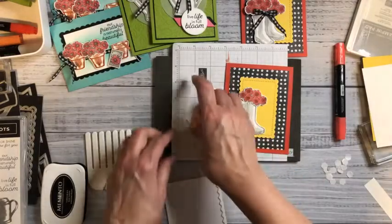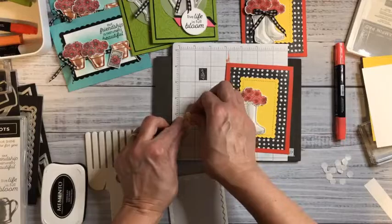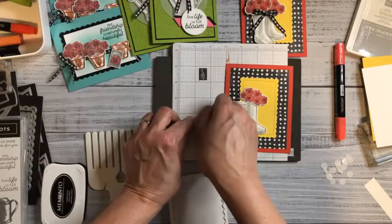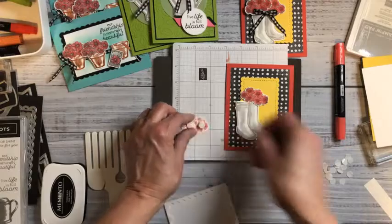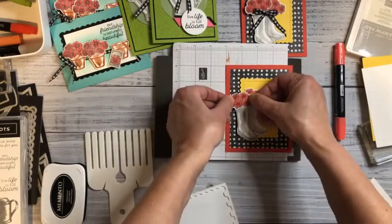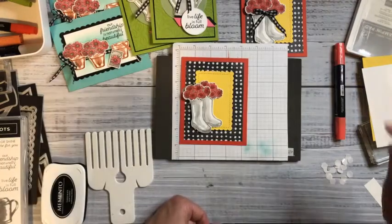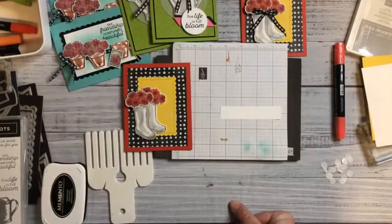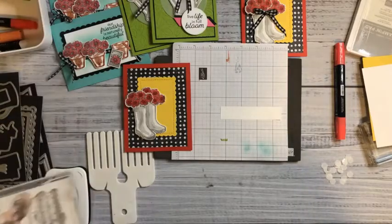So I have quite the steps taking place. So I'm going to use 1 dimensional here and 1, 2, 3. About like that. Now I need to stamp my sentiment on this piece here. And I'm going to stamp the "rain or shine, I'm here for you," since we're using the rain boots.